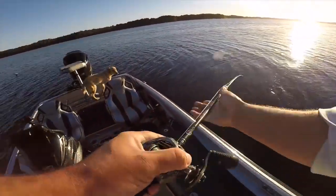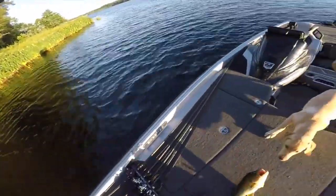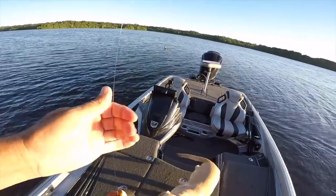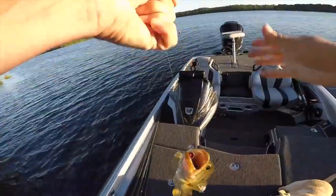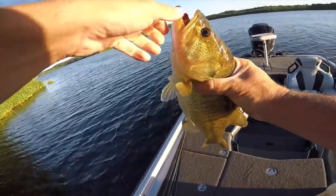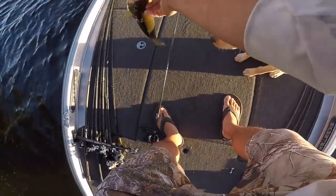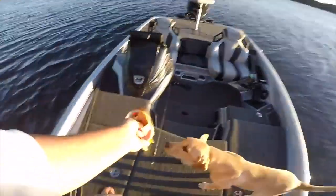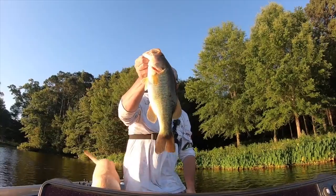Come on up here, little fella. Oh, he just choked it. Look at that fat tub. Skeeter coming in hot. No, you got too many hooks in your mouth to be doing all that now. Look at how, oh God, stop it, fish. Look at how this fish is eating that popper. My goodness. Nice little starter fish right there.